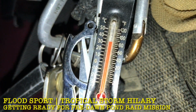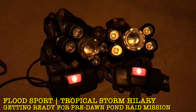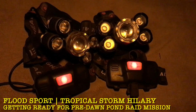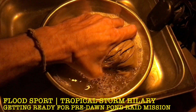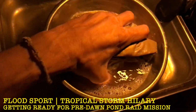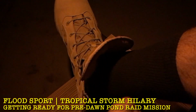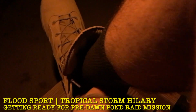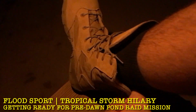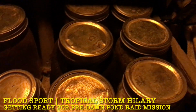All right, this is morning 4 in the aftermath of Tropical Storm Hilary. I'm still trying to capture as much water as I can, so I'm getting up, this is about 4:30. I checked the temperature. It's a little over 85 degrees. Charging up my headlamps, putting some soapy water on my damp head wrap to keep my temperature down as much as possible, getting these boots on, and then getting charged up with some nutrient-dense breakfast and green tea with cacao and stevia.